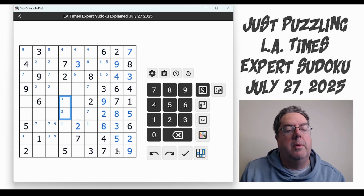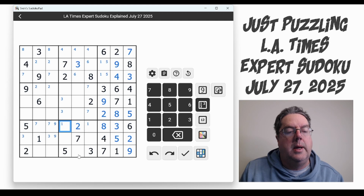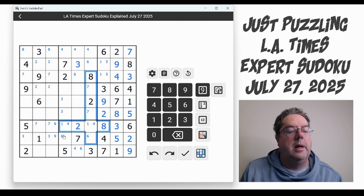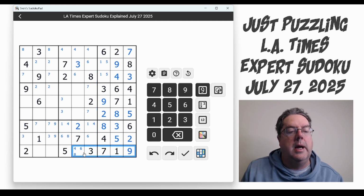So let's see, we'll start with this box here. 1, 2, 3. So 4 can't be there. So 4 is going to be in these boxes. 5's there. 6 comes across here, so that means these are a potential 6. 7's there. 8 comes across there. 8 comes down there. Interesting. So 8 is one of those two. And 9 runs across here, so 9 is a potential for these.